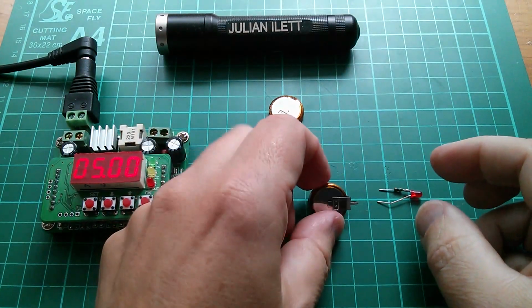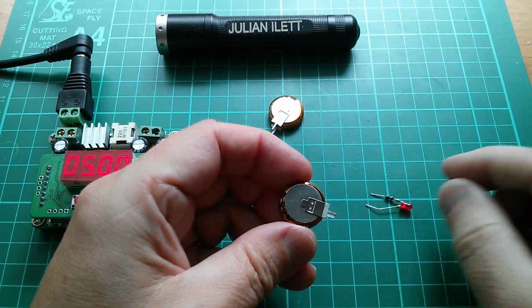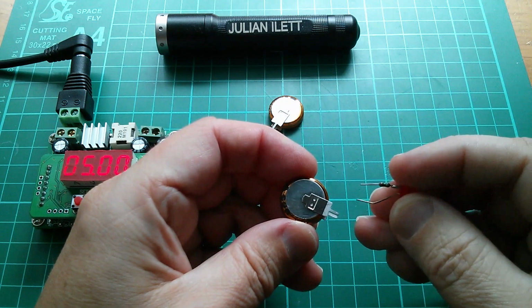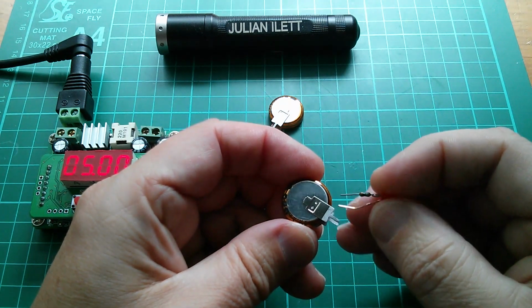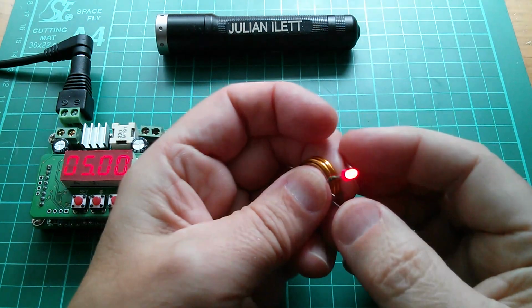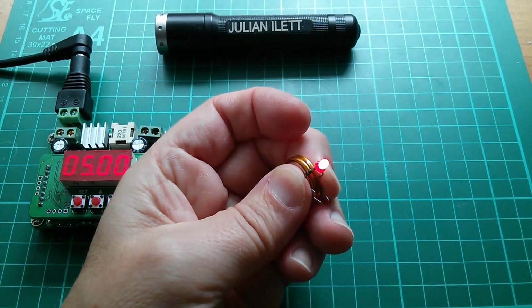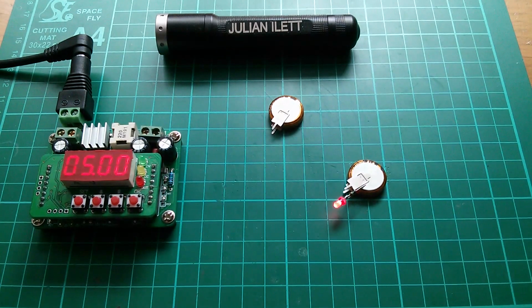So if that was 20 seconds at 100 milliamps, then this lead, which probably draws about 20 or maybe 30 milliamps because it's got quite a low value resistor on it. Where's positive? It's that way around, I think. Then that should probably sit there lit up for around a minute or so. Let me attach that properly. Right, that's lit up. Do I have a stopwatch?